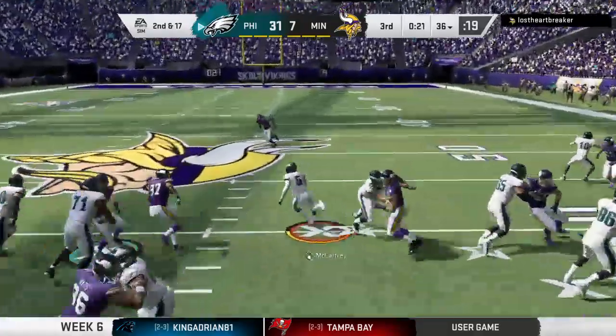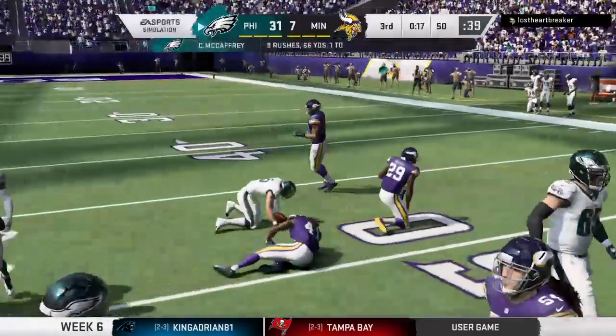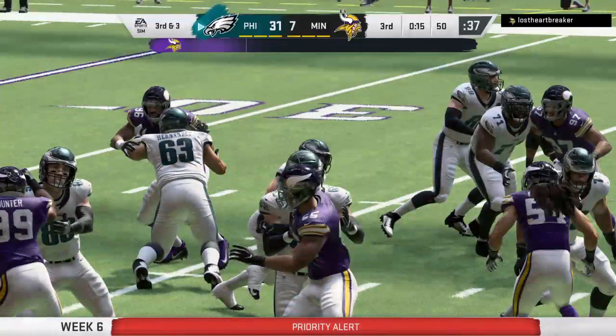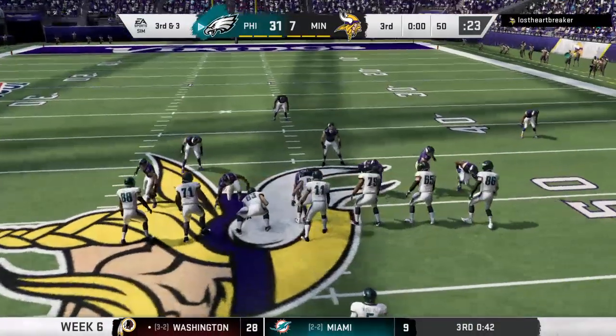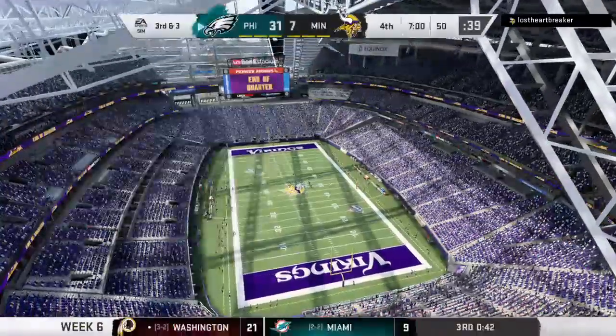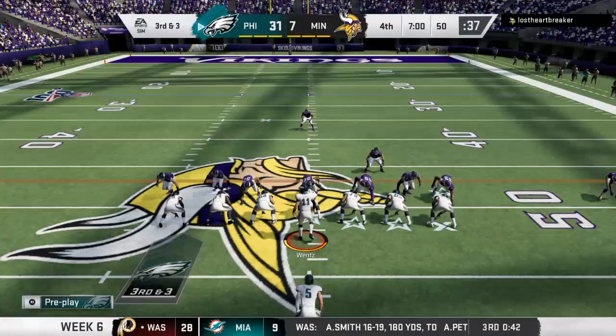On second down, McCaffrey. They get 14 back, but it leads now to a third down. This will probably be the last play of the quarter. So they'll get a little extra time to come up with their third down play as we've played 3 quarters. We'll return with more after this.